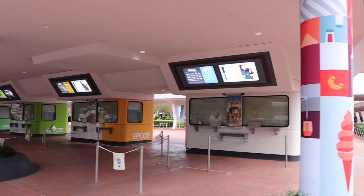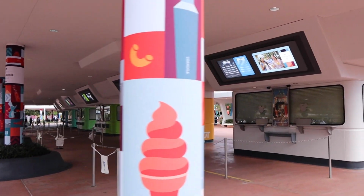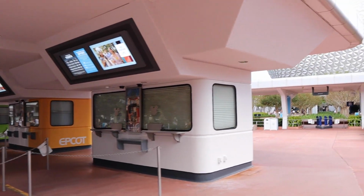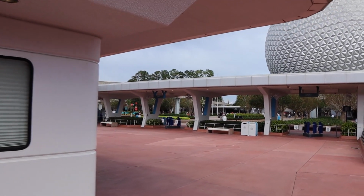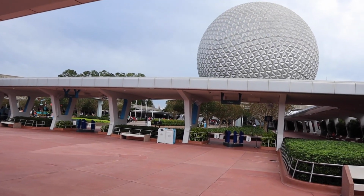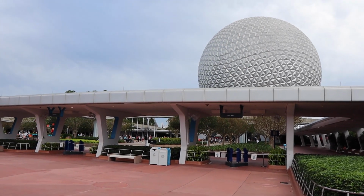Looks like they took down the 40th anniversary banners that they had in front of Epcot, and it sounds like they're playing the regular Epcot entrance loop music, so I'm presuming that they're not doing the 40th anniversary tag at the end of the night as well on Spaceship Earth, but that just makes me sad.